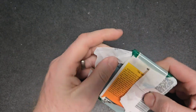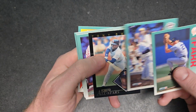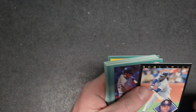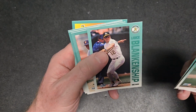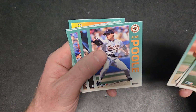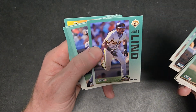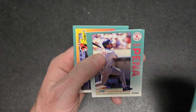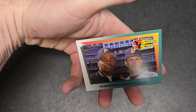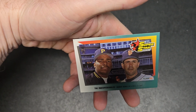92 Fleer. This set is gross. Not as bad as 91 Fleer, so thanks Jared for not putting 91 Fleer in this month. Steve Farr, Tim Teufel, Tony Gwynn All-Stars, Tom Bernansky of instructional video fame, Hector Villanueva, Bud Black of Black & Decker fame, Chico Walker, Ricky Jordan, Jose Lind, Jesse Barfield, Tony Gwynn, Tony Pena, Randy Myers, the Indispensables, Bobby Bonilla and Will Clark. Indispensable.